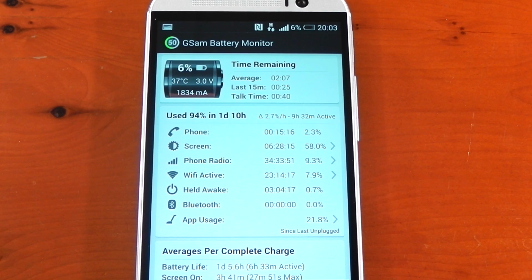So there you go, guys. It's a really nice job from HTC on the battery life on the M8.